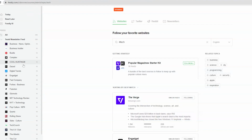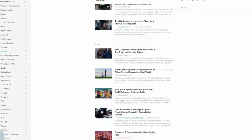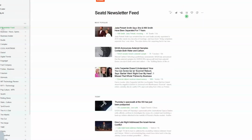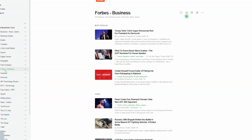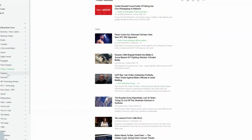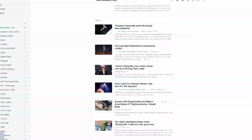It gave me Bustle, Complex, Cool Hunting, Fast Company, Forbes, Gizmodo. It's pretty cool. And once you can see that, look, it has all of the news from Gizmodo. That could be interesting. See, if I start here and I go to Seated Newsletter Feed, it's literally going over all of the pieces that are in all of this. I can go deeper in if I want to know what's on Forbes Business, Young Turks, what to know about us. Okay, these aren't really relevant. So if I'm going to figure out what I want in my newsletter, I can just go here and see if there's anything interesting.